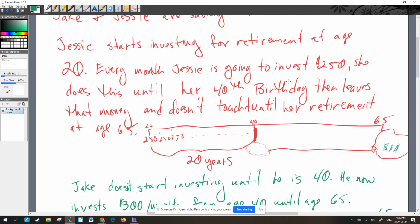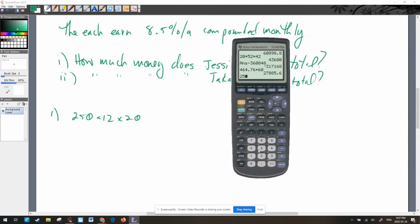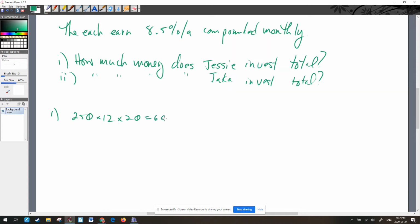So Jesse's putting away $250 a month for 20 years, right? So for Jesse, $250 per month, so 12 months for 20 years. So I'm going to grab a calculator and we're going to find out how many of Jesse's dollars she puts in the bank. So 250 times 12 times 20. So in total, Jesse invests $60,000 of her own dollars. Now clearly there's going to be more money in there because she's going to earn interest. That's how much Jesse invests.